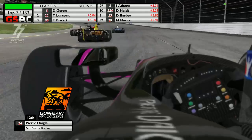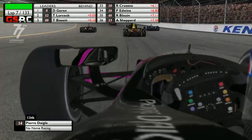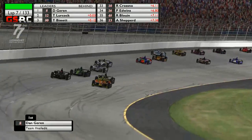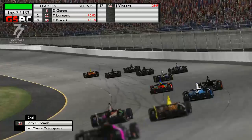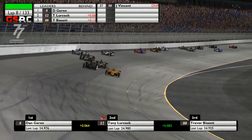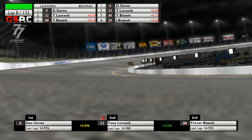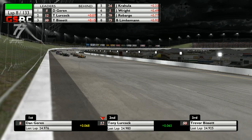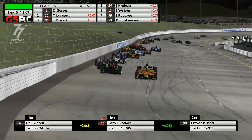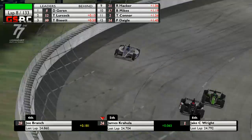No, go ahead. I was going to say, I'll tell you what, we got 4 cars underneath the blanket now. Garrett trying to use the low line, but he's scrubbing off speed, trying to use it. That's just letting Lurcock sit right out there. He's been able to stay up right about that right rear tire this entire last lap. But now that's bringing everybody into it, because now there you see Bissett there in 4th, Branch in 5th. Move James Krahula up to position number 5, and that Silver Bullet back there.